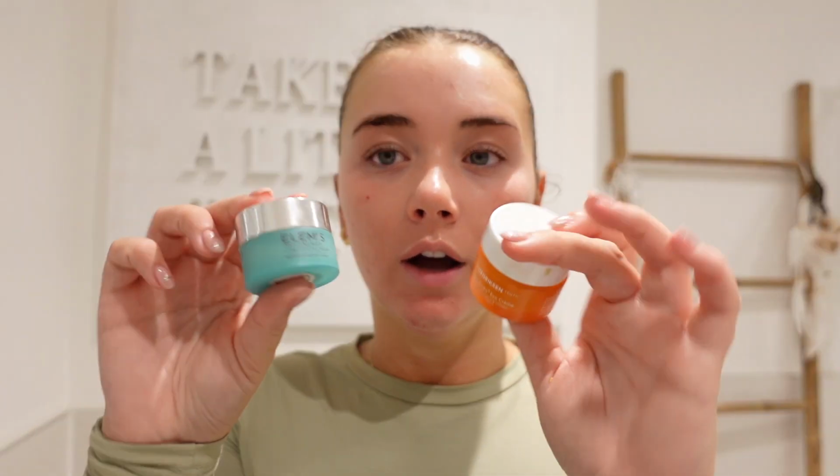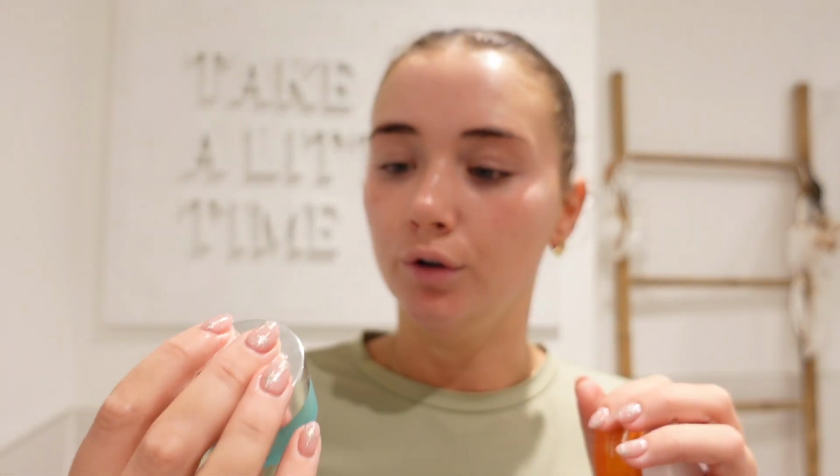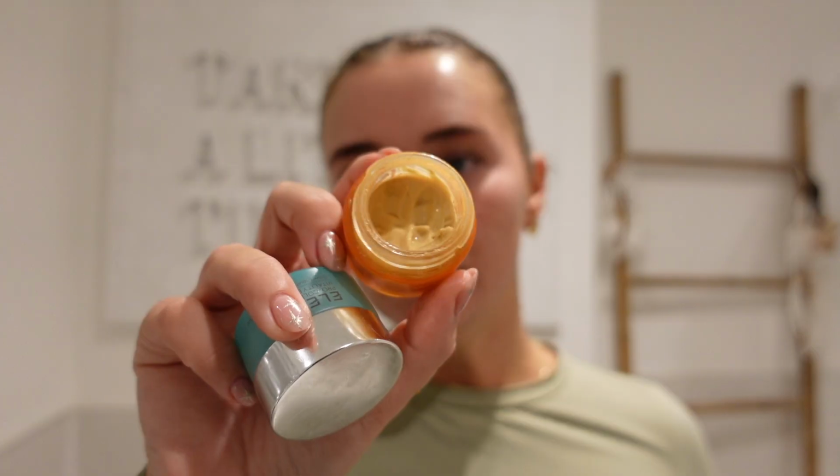To try and prevent these bags from getting any bigger, I've got the Ole Henriksen Banana Bright Eye Cream and the Elemis Pro Collagen Vitality Eye Cream. Not fussy about my eye creams. Do they actually do anything? I don't know, but I have been using that one for a little while. I've used a fair amount of both of these, to be honest. I'm not sure which one's better.